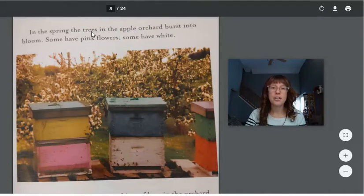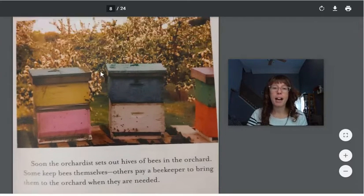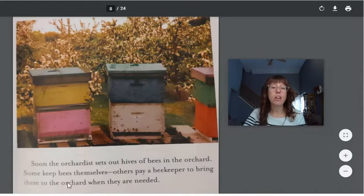In the spring, the trees in the apple orchard burst into bloom. See the flowers in the background? It says some have pink flowers and some have white flowers. Take a look at these boxes, friends. Soon the orchardist, that's an apple farmer, sets out hives of bees in the orchard. Some keep the bees themselves, and others pay a beekeeper to bring them to the orchard when they are needed.